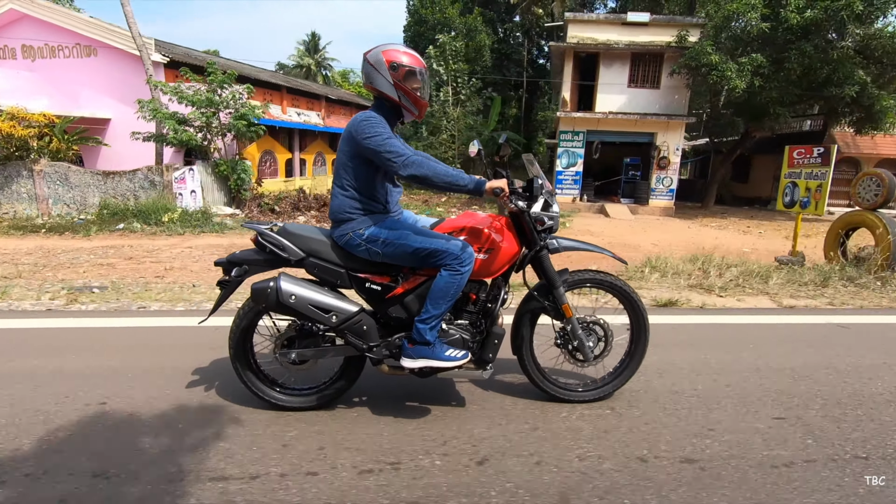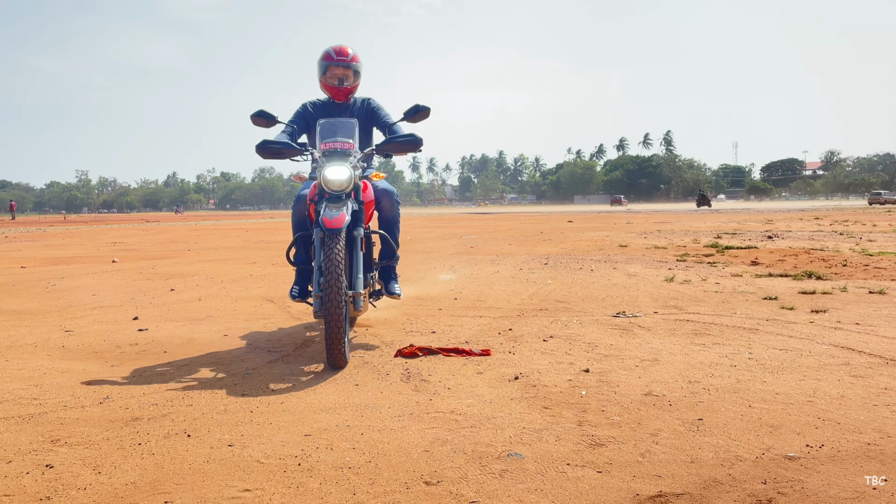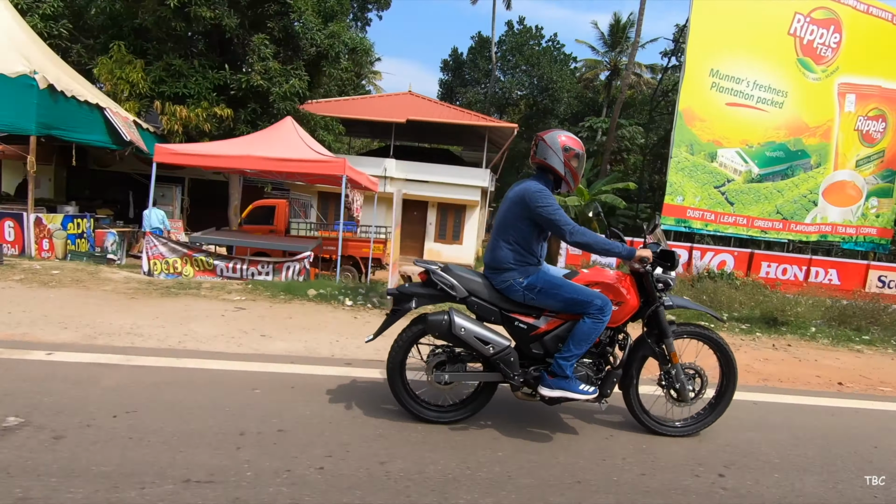flick through traffic or squeeze through congestion, and then if you plan to take the rough terrain, then you can comfortably and confidently get through it. And I'll surely, without any doubt, make a recommendation for this bike for such riders. It's not suited for everyone, but then for the purpose it's designed for, it's the best in the segment.